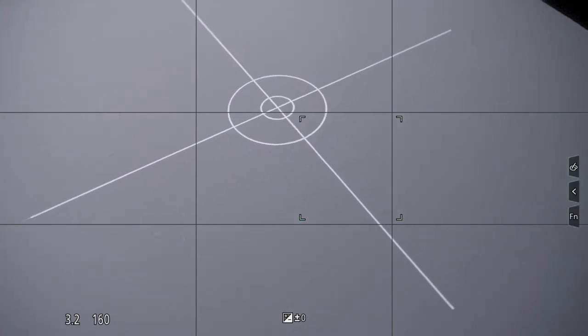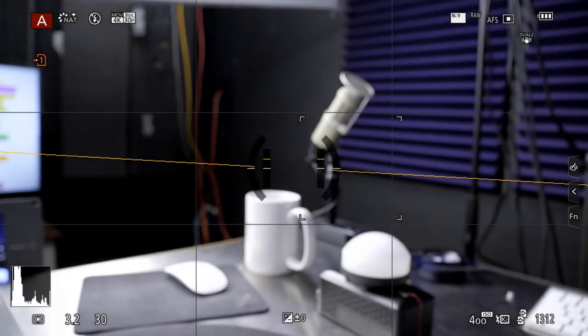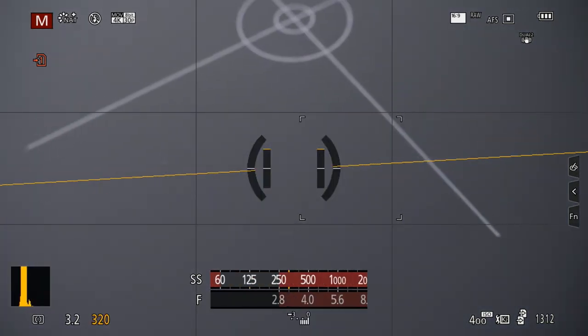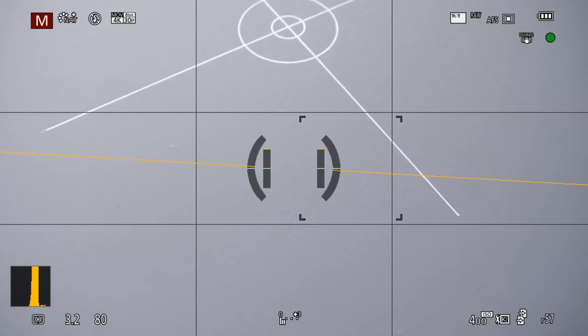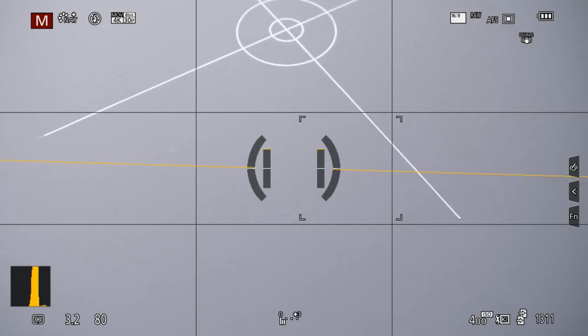Let's bring up the histogram. It is definitely centered. 3.2, 1/60th. So that is a different setting. Let's put this into manual now, and it's said to do 1/80th of a second at 3.2. There's no question that that is overexposed. Yep, that is definitely overexposed. You can see the histogram down on the bottom as well.